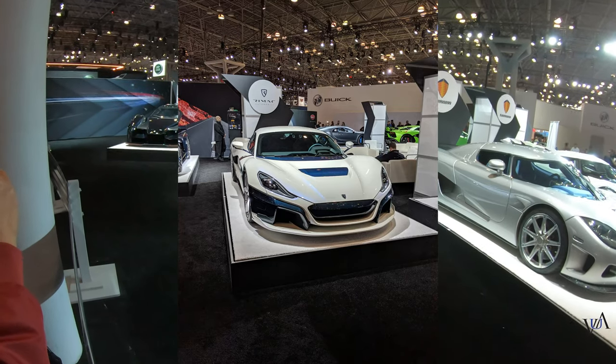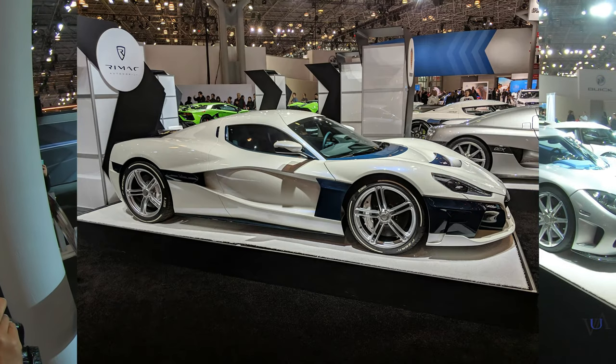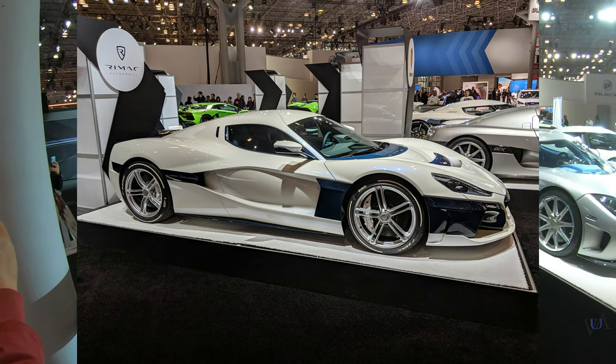There's the Rimac right there, all electric. I want to say 1,000 horsepower. Richard Hammond really wants to drive this one.